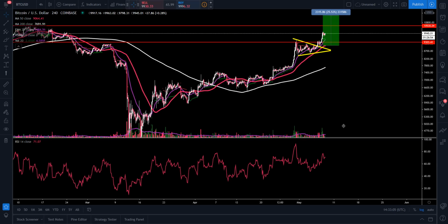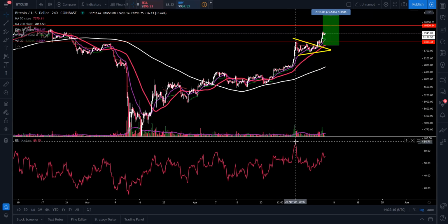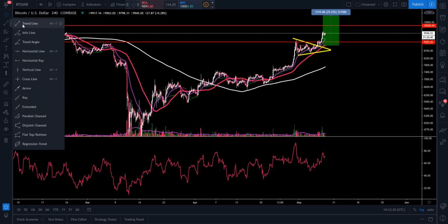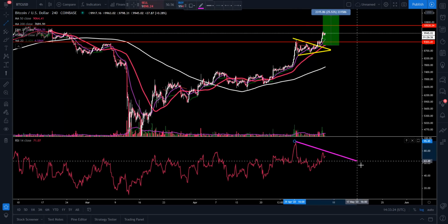And what I'm talking about is, do you see how our RSI, or relative strength, right here was higher? And now what's going on is our price is actually higher, but our RSI is at about, it got up to about 78, we'll call it. So what you can actually do is draw a little trend line on top of this. And this is where you're getting that divergence. Remember, this is on the 4-hour time frame.